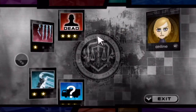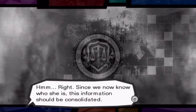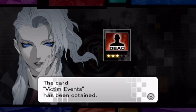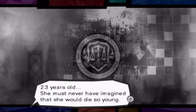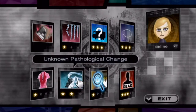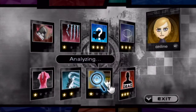Victim's 23. Right. There we go. Since we now know who she is, this information should be consolidated. Victim 23 years old. She must never have imagined that she would die so young. I don't sympathize with you, but I'll do my best. For your sake. Okay. We know now that the victim was in an auto accident. Should analyze the corpse once more. Sure, let's go take a look at it.